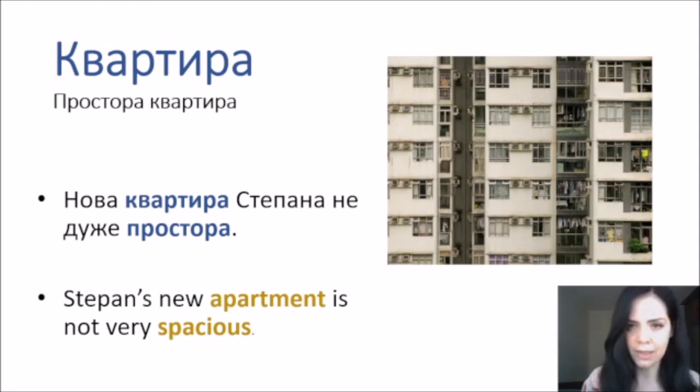Простора means spacious. So простора квартира means a spacious apartment. An apartment that has a lot of space. So, нова квартира Степана не дуже простора. Степан's new apartment is not very spacious. Okay, so in order to say apartment in Ukrainian, we say квартира.